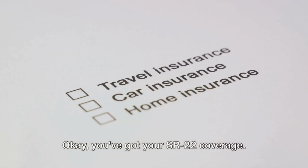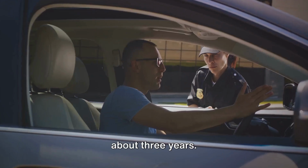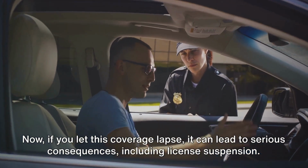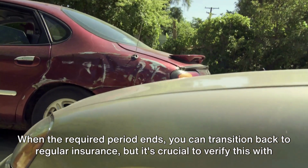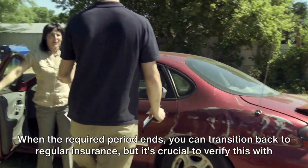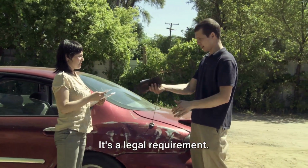Okay, you've got your SR22 coverage. How long do you need to keep it? And what happens if you don't? Typically, SR22 insurance must be maintained for about 3 years. Now, if you let this coverage lapse, it can lead to serious consequences, including license suspension. So, it's essential to stay on top of your payments and renewal dates. When the required period ends, you can transition back to regular insurance, but it's crucial to verify this with your insurer. Remember, maintaining your SR22 coverage is not just a suggestion, it's a legal requirement.